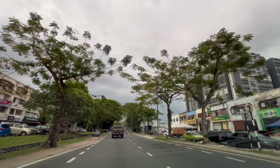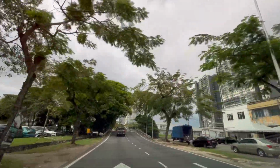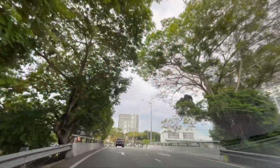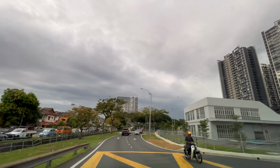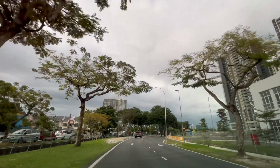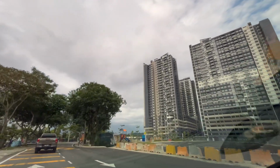Okay, so I am quite sure that it's not the only entryway to get to this development now. But this is situated in what is called Puchong lah. But I'm sure this is not Puchong, this is Puchong Utama. Oh, I just missed the entrance. But this should be the development on the right hand side lah.